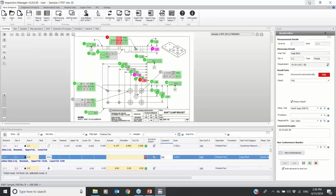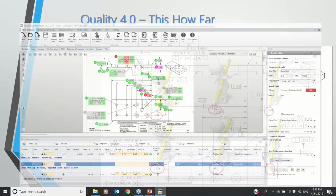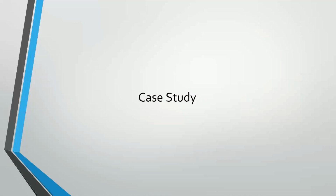So from here, I would like to walk you kind of shortly to a case study, and I hope I will be on time with this process as well.